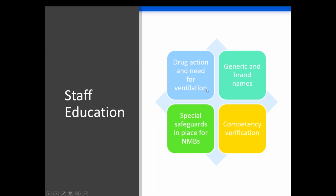Staff education. Make sure they understand what neuromuscular blockers are and what they do. And not every nurse, depending on where they are, might get called to another unit. You know how that happens all the time. In fact, this particular nurse was called to another unit. Well, that wasn't a factor, but she was called to the radiology department, which she had not really worked with and didn't know the protocol there.